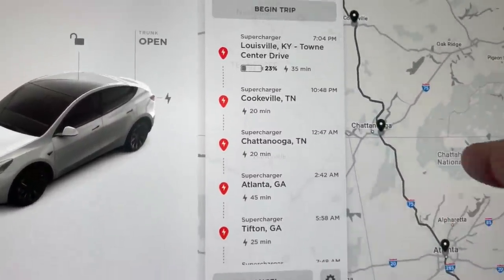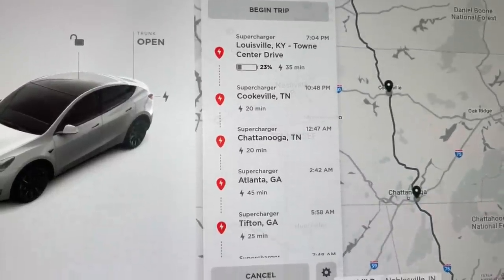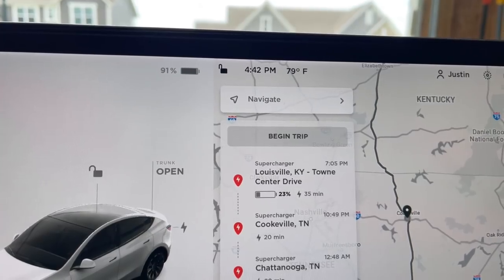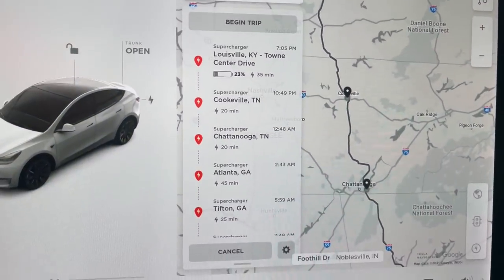I was really hoping to make it into Georgia, but it's just a little bit later in the day. It's 4:41, so in the next, I don't know, 15 minutes, by 5 o'clock, we're going to be on the road.